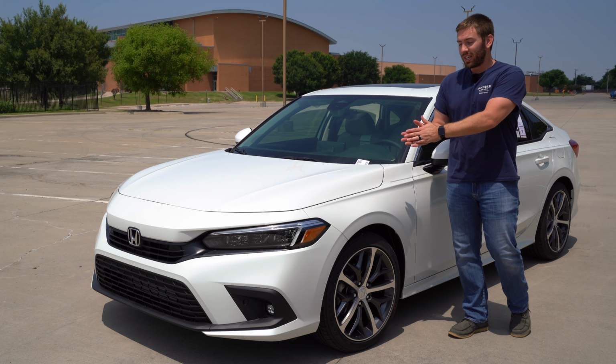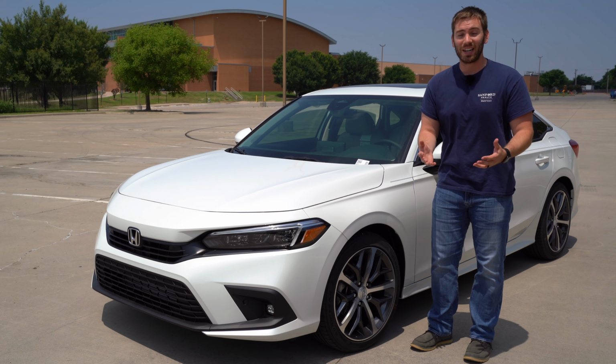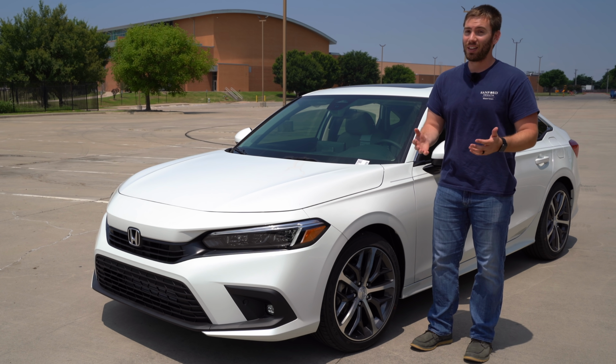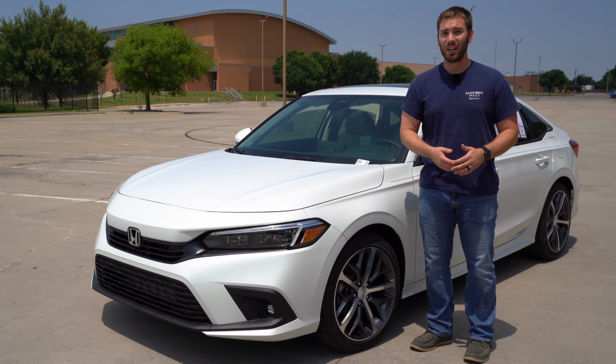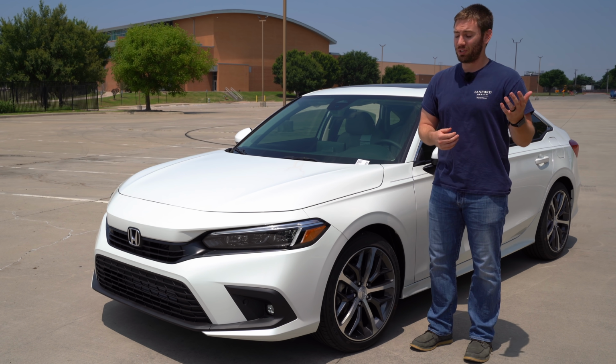So what do you think of this 2022 Honda Civic? Do you like the redesign? Do you love the redesign, or do you not like it? Leave your comments down below. Again, I think the Civic is going to be hard to beat. It's so well rounded, and like I said, there's just a lot to like.